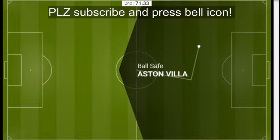Did I detect a slight deflection as well in there from the shot? I thought, I mean, it's just extremely well taken when you consider the wind swirling, as we kept going on about it throughout the course of the afternoon. And a better move from Liverpool as well, wasn't it?